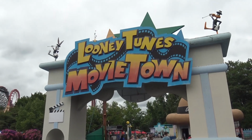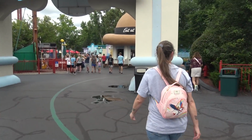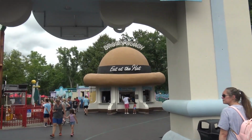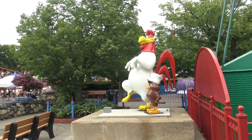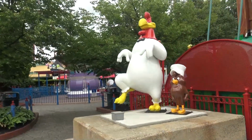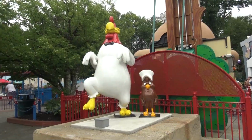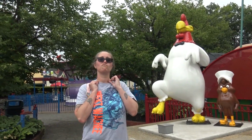First area we're coming to is Looney Tunes Movie Town. Looks like we're having a Hollywood reference. You could eat at the Brown Derby. I think we should get some photos over here. It's Foghorn Leghorn and the Chicken Hawk. Joy, you like how Foghorn dressed up for the occasion? You put on a bow tie to take a photo with you.